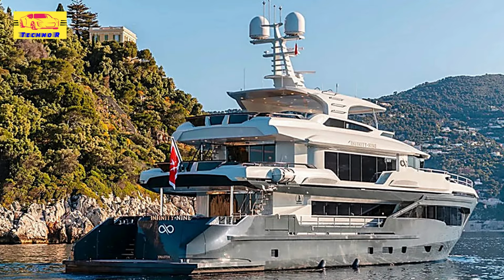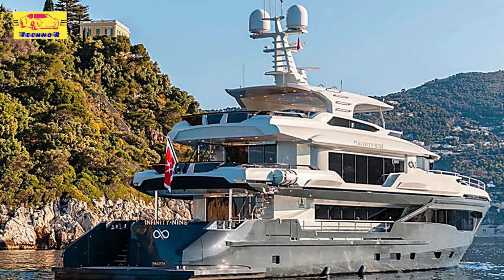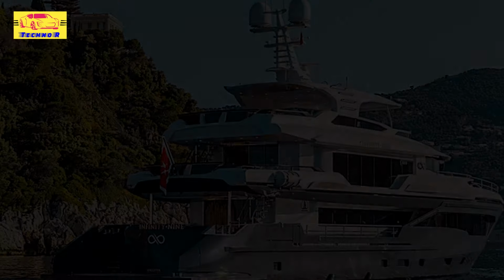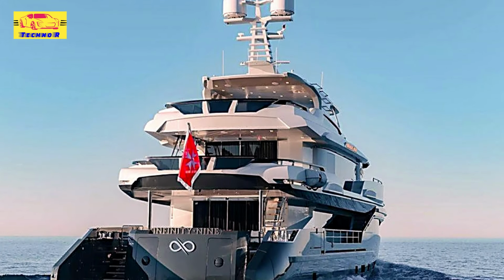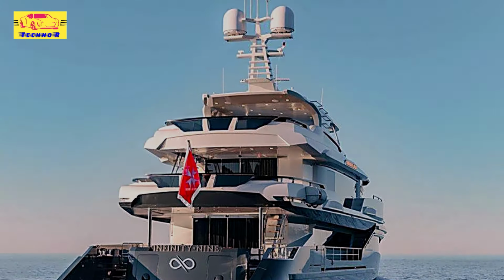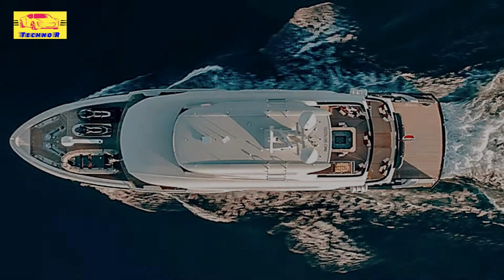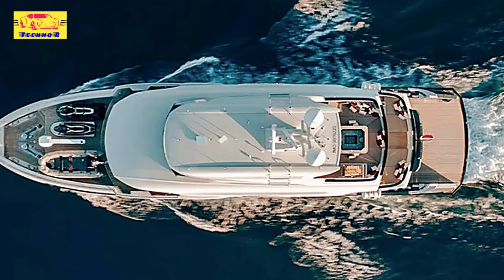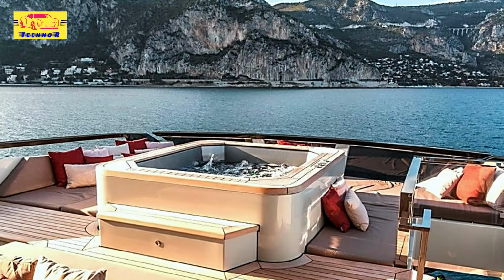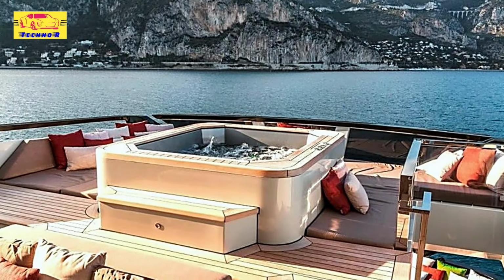As for why Tony Parker is parting with such a magnificent yacht, it likely comes down to a change in lifestyle or a new focus on other ventures. The former San Antonio Spurs star has a wide range of interests, from business to media production, and this sale could signal a new chapter in his life. Whatever the reason, it presents an exciting opportunity for someone else to take ownership of this exceptional yacht and embark on their own maritime adventures.